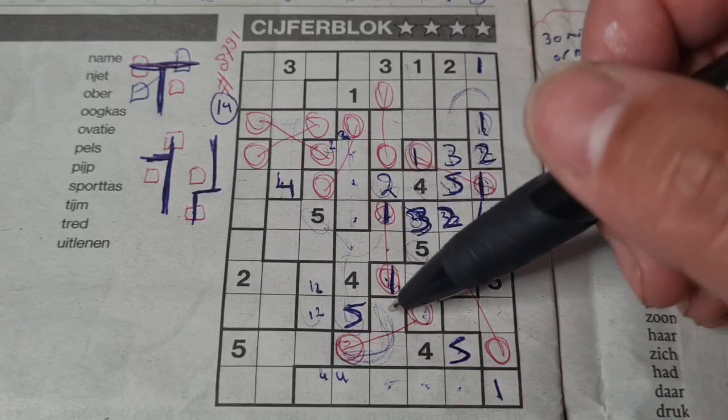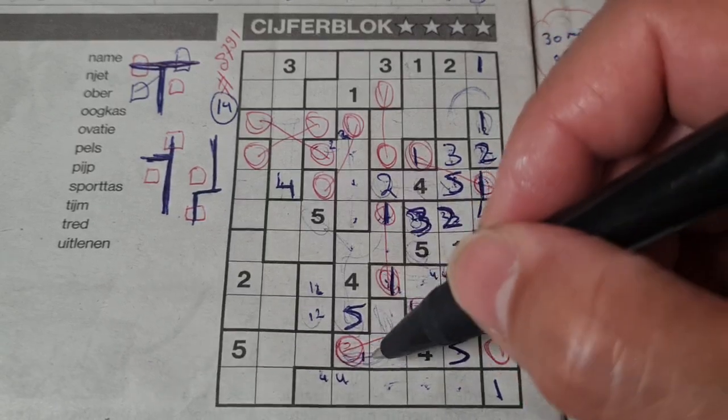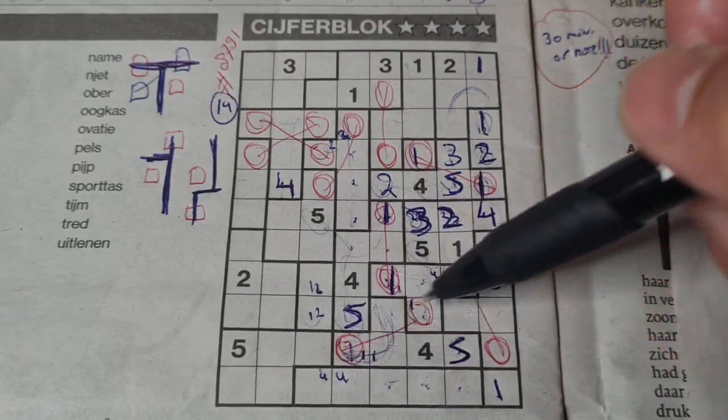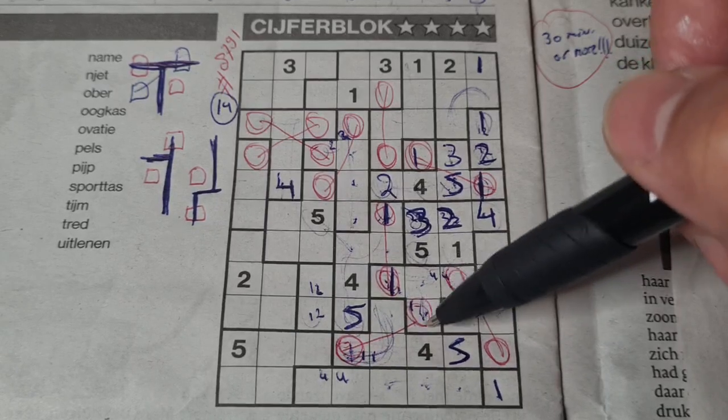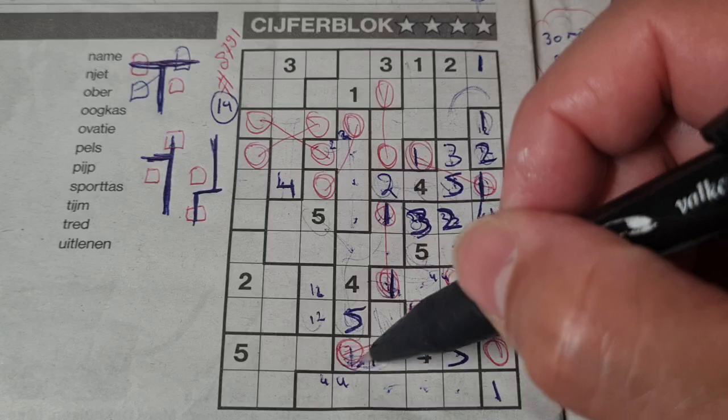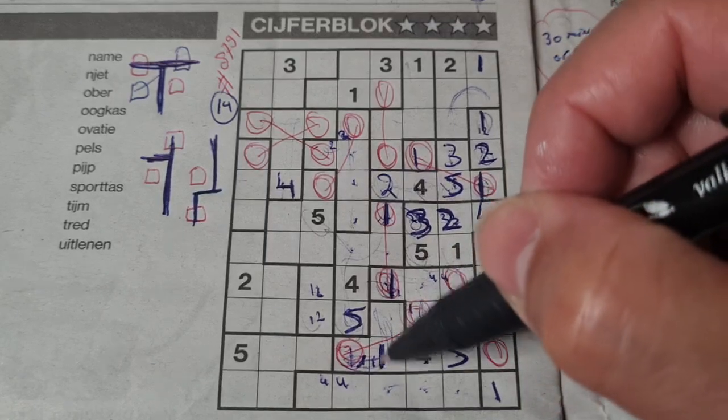Then this box can be 1, so the 1 could be here, could be there. Well, it's not the solution to place the 1 there. If I place the 1 there, then this box is connected with that box. Should be so 1. But we already have a 1 here in the same area. So not the solution to place the 1 there. The only place left the 1 should be here.